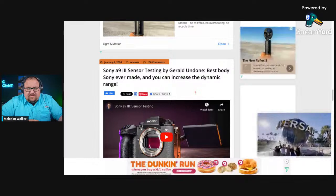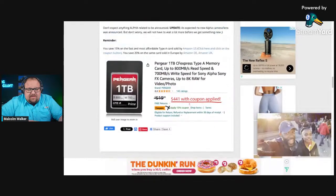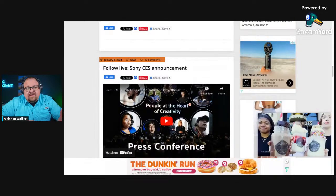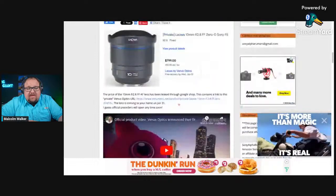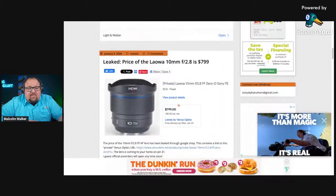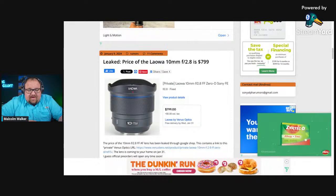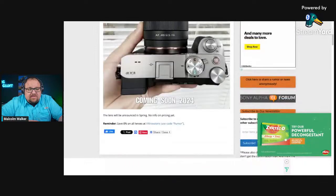A9III sensor testing by Gerald and Dunn. Best body somebody ever made. You can increase the dynamic range. Let's move past. We're going to get to CES. A couple thoughts and content there for CES. So we'll get back to that stuff. Price allow a 10mm f2.8 is $799. It's a full frame lens too. 10mm full frame. That's nuts.